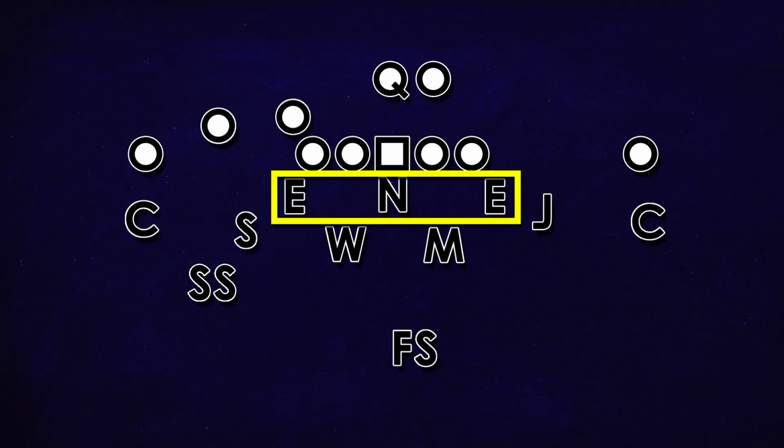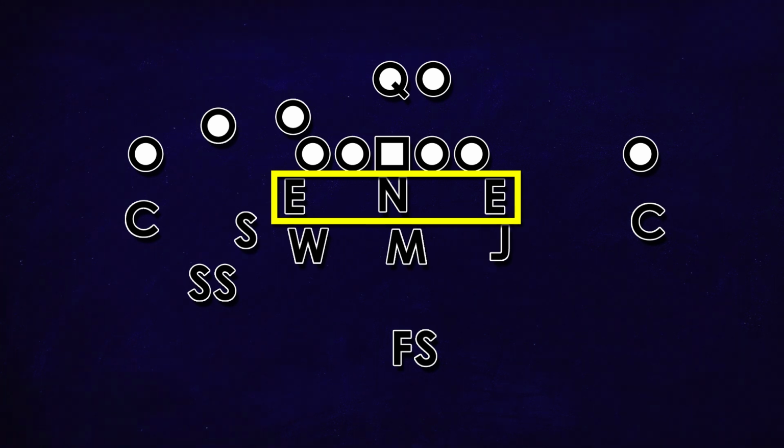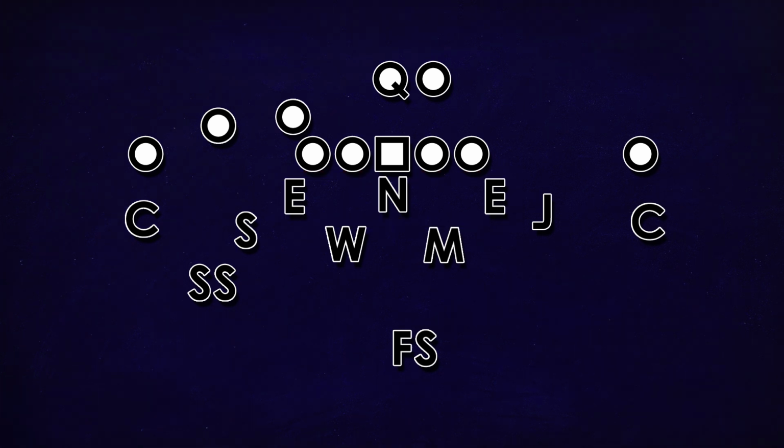Traditionally, these fall into 2 categories. They're either a 3-4 with 3 down linemen and 4 linebackers, or some kind of 3-3 stack. But Freeman's defense employs almost what I would consider a 3-2, with these 2 overhang defenders having more in common with safeties than with linebackers. But in reality, his defense acts much more like a 4-man front.